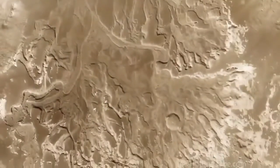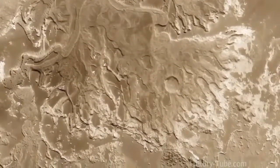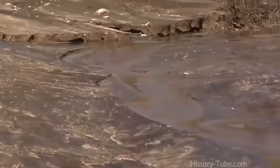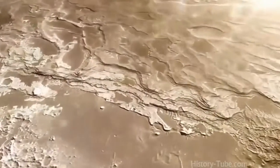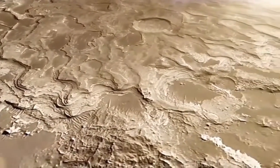That same river system in Eberswalde has left evidence of a delta. Just like the Mississippi River Delta, these things form when muddy, silty water deposits its silt, its mud, into a formation, into a standing body of water, like a lake. So you have people that study deltas on Earth who think that's the place Curiosity should go.